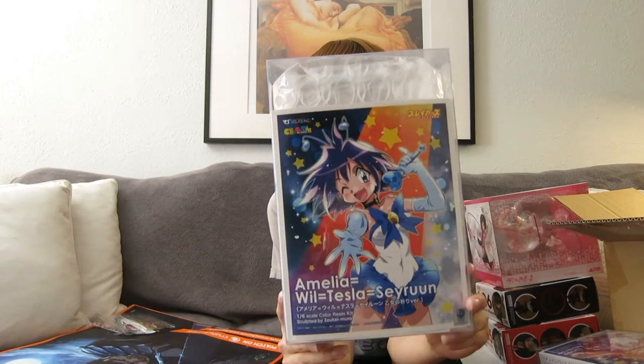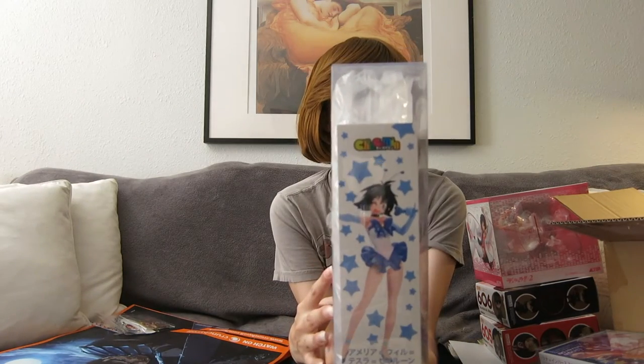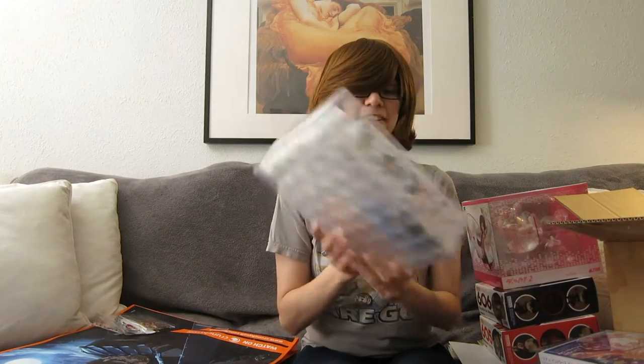I also got, of course, Amelia. Why would I get Lena if I didn't get Amelia as well in this outfit? And she is really cute. I love Amelia. She's one of my favorite characters from the series. I think Zelgadis and Amelia are probably my favorite characters, just because she's so silly. So yeah, I got her.